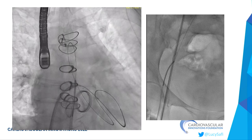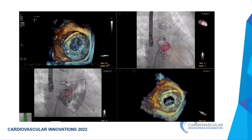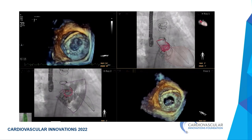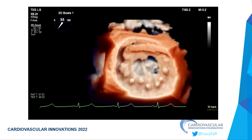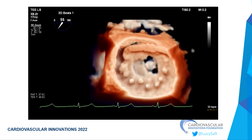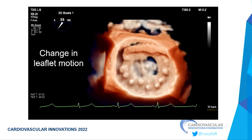Now this is what the interventionalists see, this is what I see. So on my end, I can see, again, all the catheters and wires looping through the ventricle, and we're watching this happen. And then we see this. We see that the leaflets of the mitral valve start to have this funny motion. And this happened right around the time when they were bringing in the AVP2.